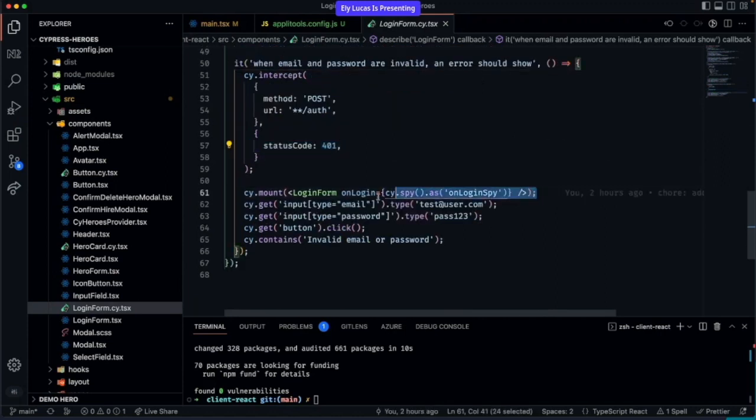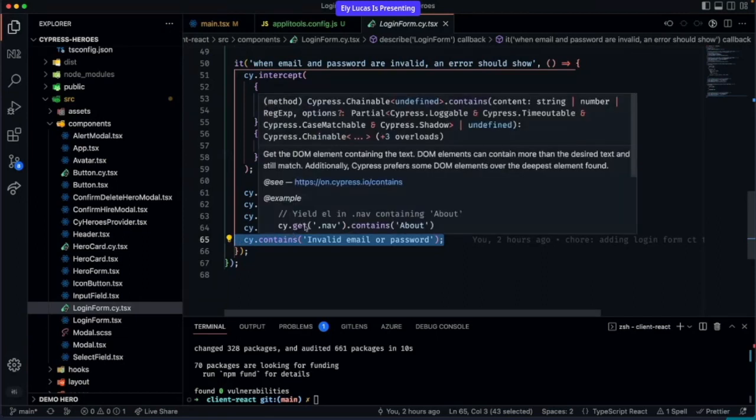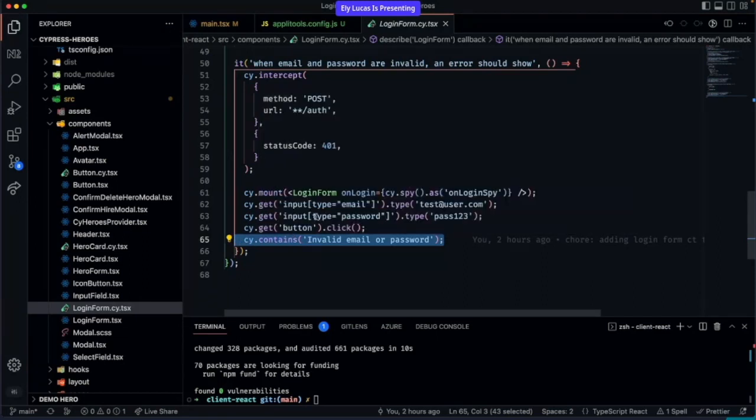And so we go through here, we mount our login form, we type in the username, password, click the login button. This is where the intercept is going to happen and return back this mock response. Our app knows when we get back a 401 status code that the credentials were invalid. And then we look for the invalid email or password. Nice.